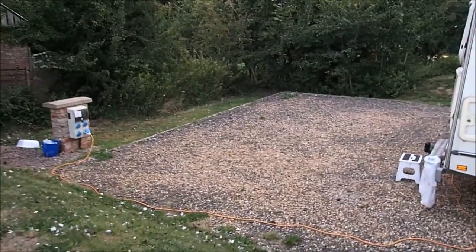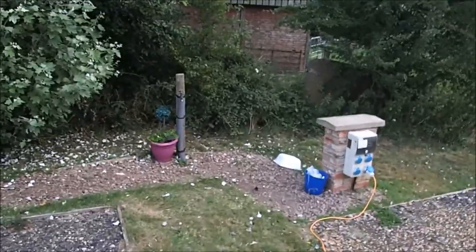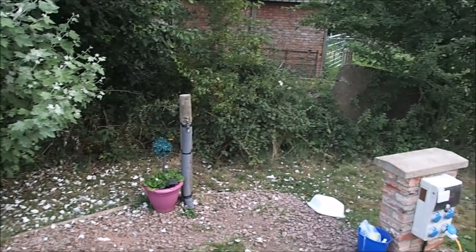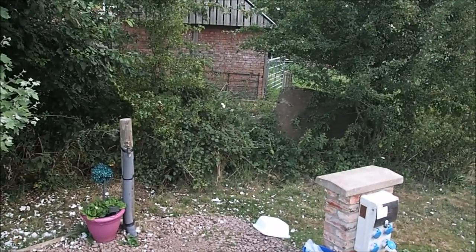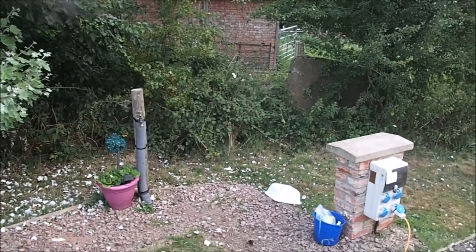Now we're on a hard standing pitch. There's two hard standing pitches, the others are all grass. And there's three of these brick posts which have got your electric hookup on, and there's a standpipe by each one as well, so you're never too far from water. I'm not sure if our hose will reach from this tap to our fill point. I suspect it probably won't, but it's still quite convenient having it very close.